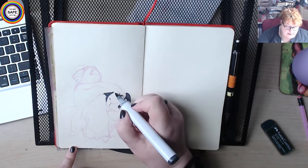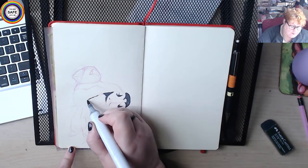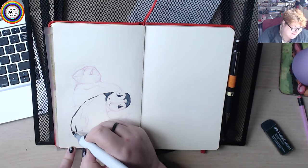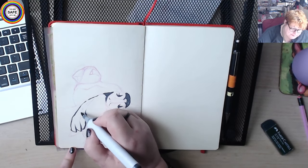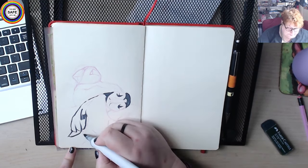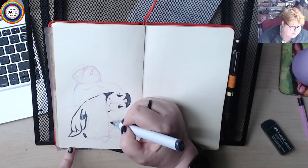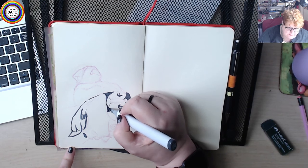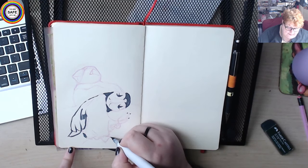I think my impatient gene met alcohol markers and went, ooh, we have to wait for these to dry. And now I'm obsessed because it's quicker. I haven't done any sketching today or yesterday, so I'm a bit stiff, but I'm already loosening up. I can feel it happening as I go. It's not a bad thing at all.